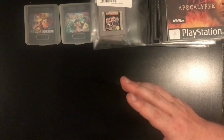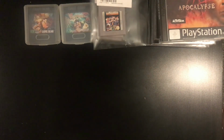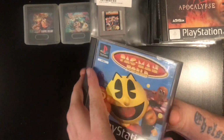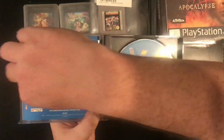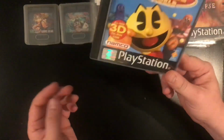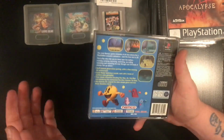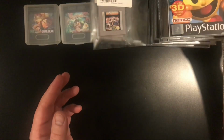The next 2 games are the real cream, I believe, of these 6 games I picked up, and the real reason why I picked them up. The first one is Pac-Man World. Complete with disc and manual. All in, nice and neat. I think they go for about £10 in most of the game shops around my area. I'm not too sure. Yeah, it's a 3D Pac-Man game, so you can't go wrong with that.